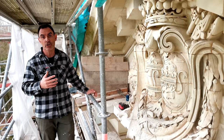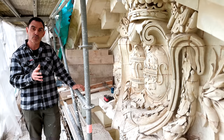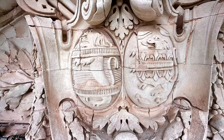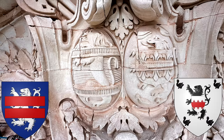But we know that these coats of arms were never painted. And the reason we know that is because these lines represent the colours that would have been on the coats of arms in their actual state. Those colours in heraldic terms are called tinctures, and these vertical lines represent the colour red, or gules in heraldic language, and the horizontal lines represent the colour blue, or azure in heraldic terms. And so we can imagine exactly how these coats of arms were supposed to look simply by looking at the clue of the direction of the lines on the coats of arms themselves.